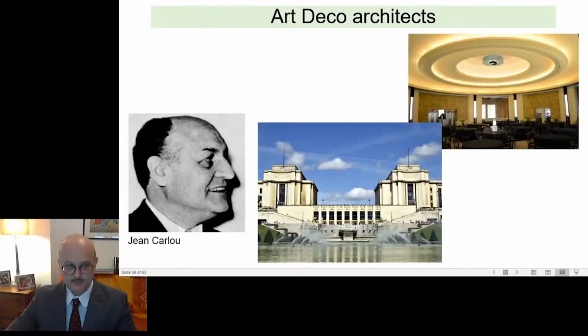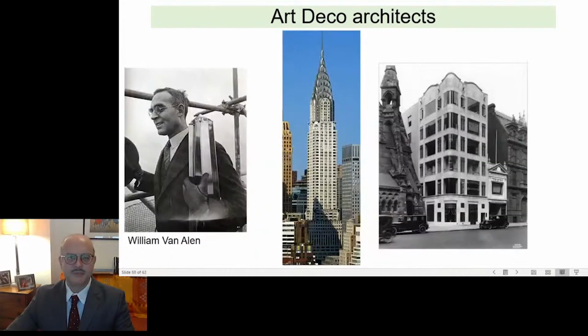Another Frenchman was Jacques Carlu. One of the things that he's responsible for is the Trocadero Center in Paris. And he was particularly skilled, I think, in applying interiors and lights to Art Deco buildings. You have William Van Alen back in the States. He is the architect that designed the Chrysler Building, but he also did some good work on some much less known and smaller buildings, still staying within that aesthetic.